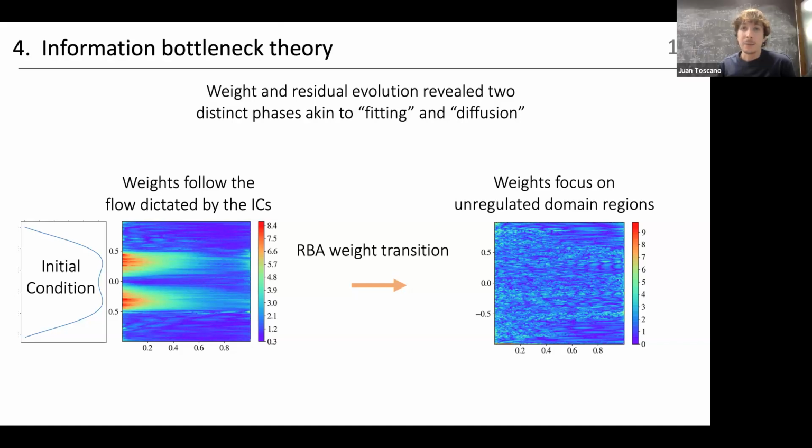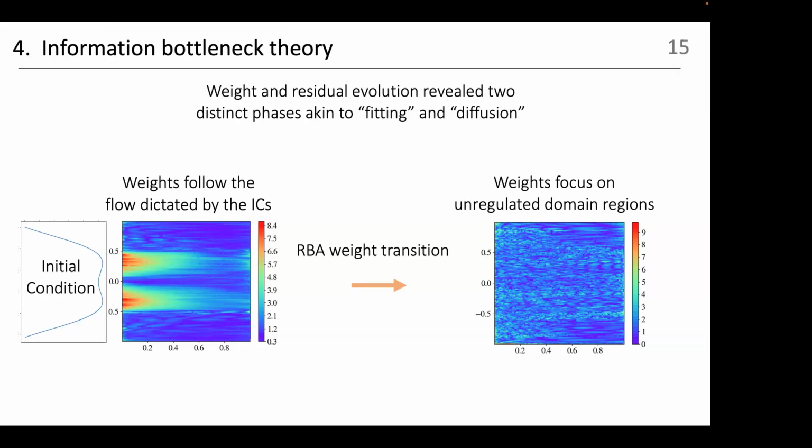Not necessarily. And the proof for this is that even when we have this noise, quote unquote, the learning continues, and the learning actually achieves the optimal relative L2. This is not unwanted noise. That's what I'm trying to say: the weights start focusing on unregulated parts of the domain because they're trying to refine the understanding of the problem. Once we get the main features dictated by the initial condition, there's a second phase where learning continues and the weights are just chaotic and they don't follow the initial information flow. But let me go through the next slides, and maybe I will clear any confusion on this.